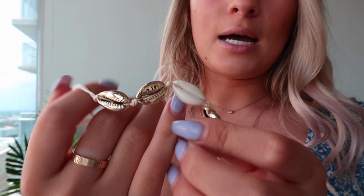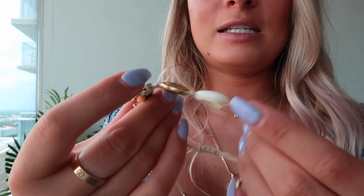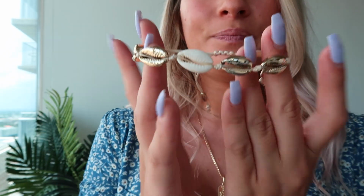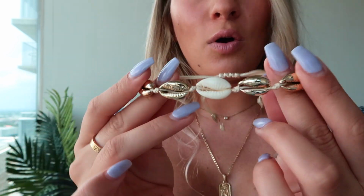I did get a couple of accessories that I want to show you guys really quickly. So the first one that I have is this kind of shell pattern that has been really popular lately. I forget what these are called, puka shells, but I really like that they're gold on the sides and then that one in the middle, so it's also really easy to put on. You just pull these strings and yeah, I think that this is a really cute summer bracelet.